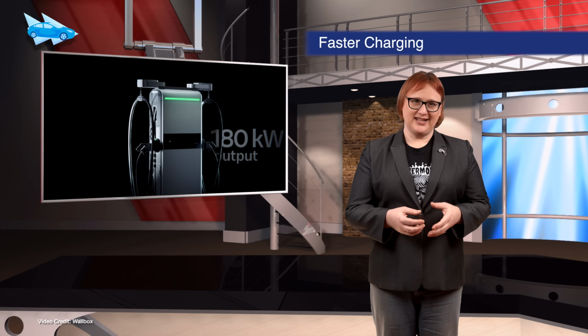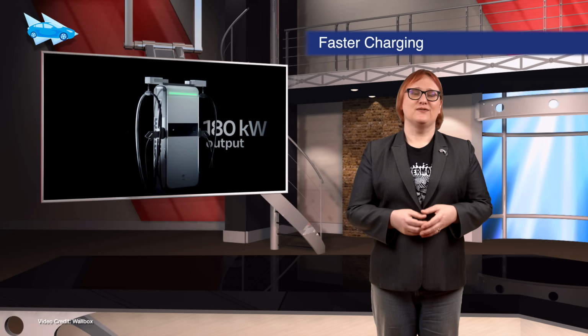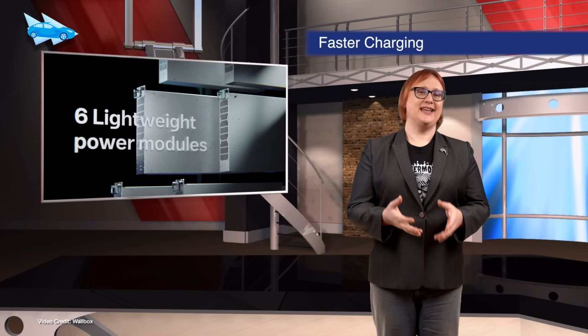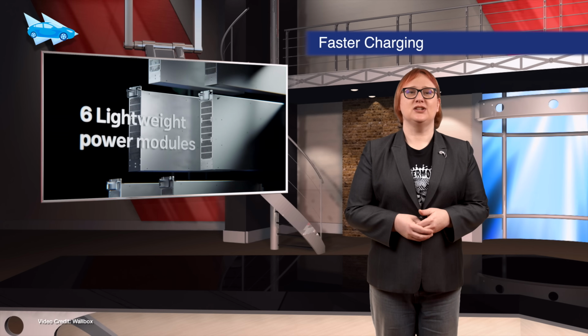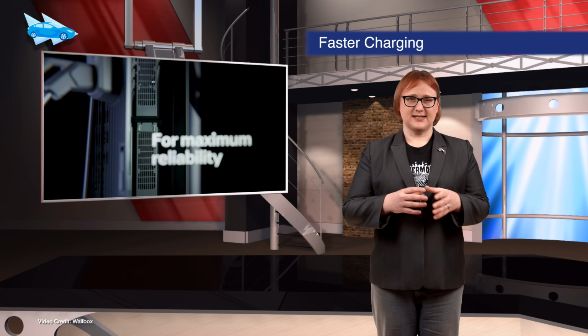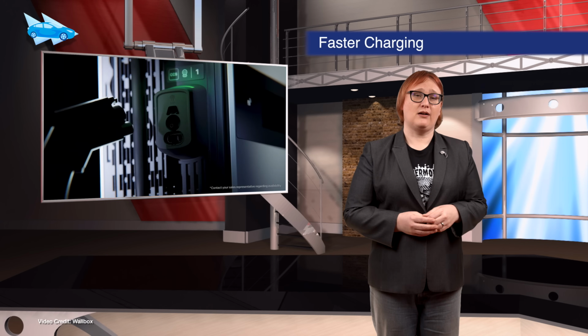Wallbox has just announced a new charging station for use in the US called the Supernova 180. It is a scalable dual-head fast charging station capable of providing up to 180 kilowatts of power, and it can split that power between 2 different cars.